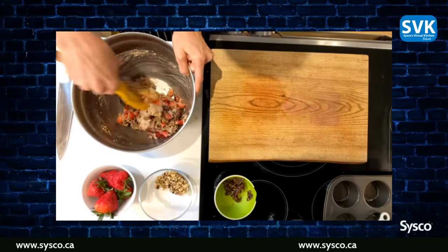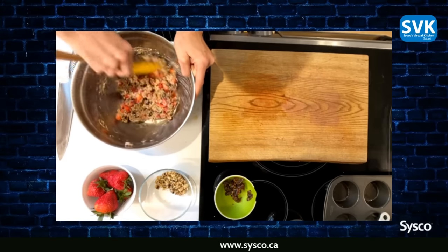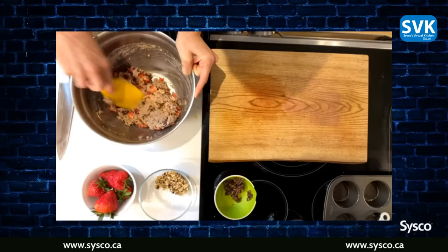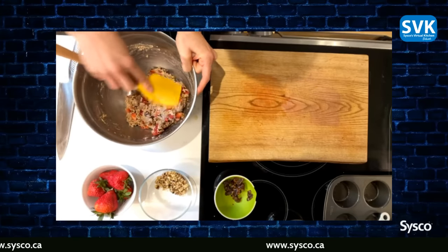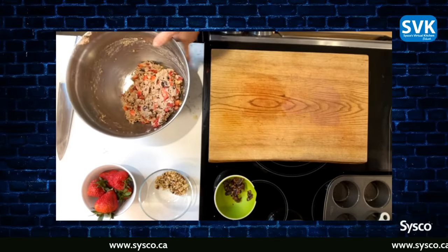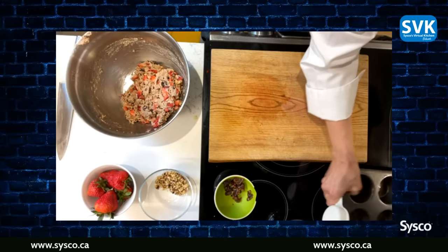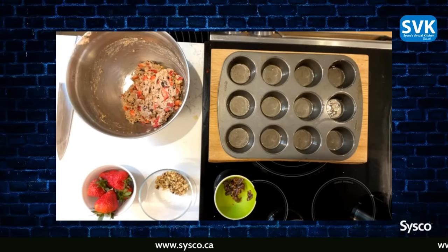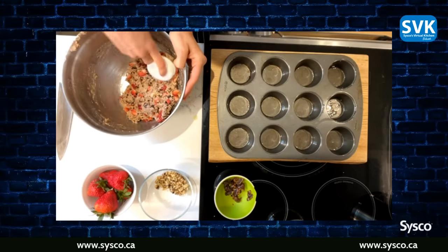Okay, the strawberries are in. And they're going to release a little bit of water. So it's nice that the dates are in there. It'll absorb some of it. Okay, great. Ba-bam. Done. Now we're going to scoop it into, and so you could make this into cake form if you wanted to. Okay. I'm going to do just little cupcakes.